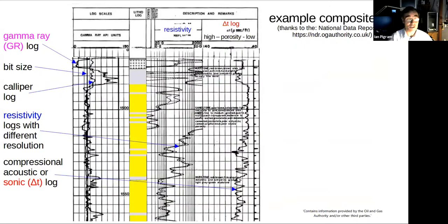Some of these measurements may be a bit questionable because there's poor contact. You have a caliper log, and the difference between the caliper log and the bit size shows you where the hole shape's changed. You might have a resistivity log, which is on the middle track, or a sonic log on the right, which you can use to derive porosity. You put whatever measurements you've got together on the composite log, and it helps you to work out what you've got. So at the very top of the log, you've got these plus signatures, and that's got a very low gamma ray. It's got a pretty high resistivity. These curves here are sticking out to the right, and you've got a value of 67 microseconds per foot nearly for the sonic log. So you deduce that that's probably a salt, sodium chloride salt.